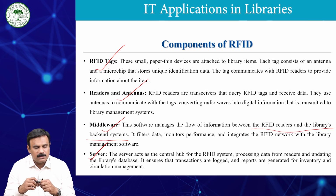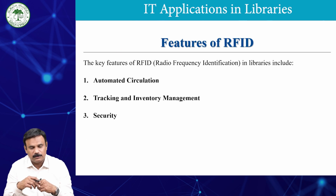Another component is the server. The server acts as a central hub of the RFID system, processing data from readers and updating the library's database. It ensures that transactions are logged and reports are generated for inventory and circulation management. Okay, these are the components.